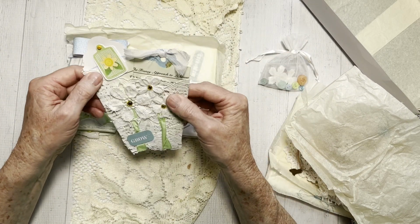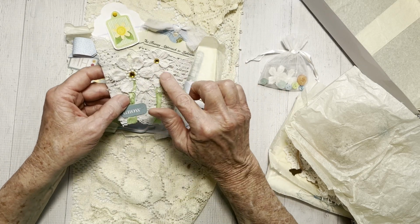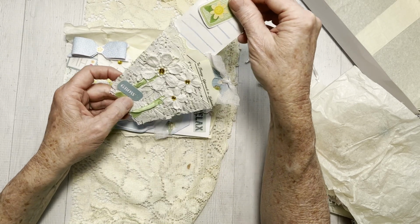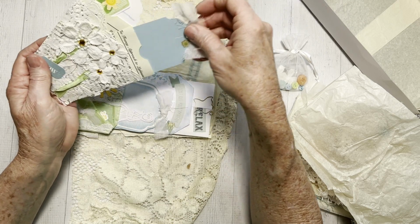And oh, those are cute. It says grow, the flowers here with the rhinestones, and it looks like these are tags and they come out. Could use them for journaling or bookmarks. Isn't that pretty?